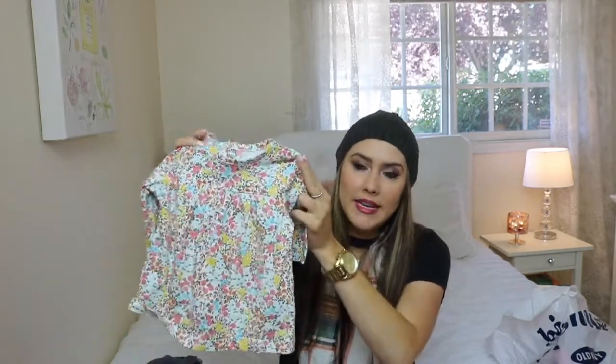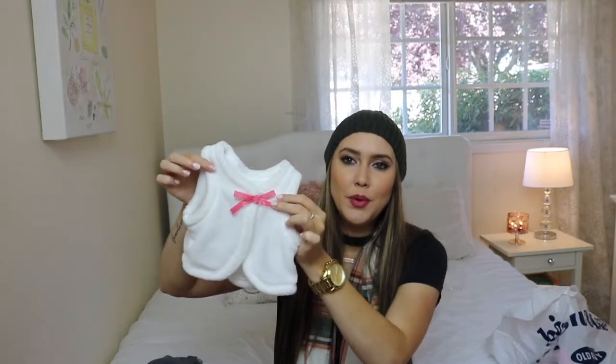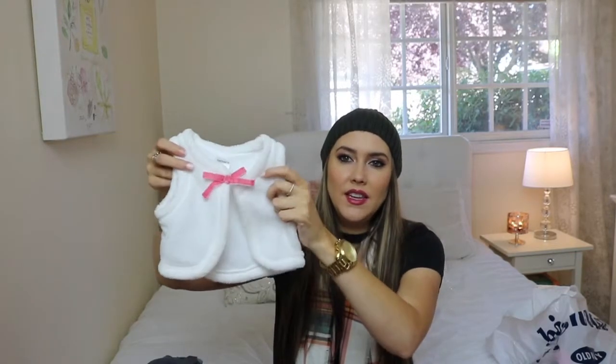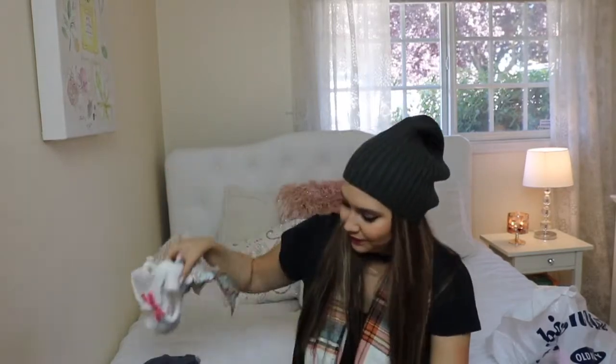This shirt is from Carter's. It's this really cute floral print, and this one came with this little vest, and it buttons right in the middle with this pretty little pink bow, and I think it's so cute. Like I said, I love these sets because they're super affordable and you get 3 pieces for $12, so I love that. This little vest is to die for.